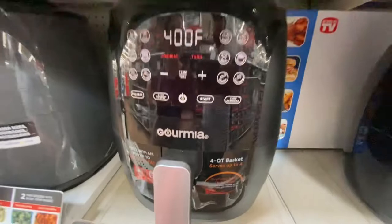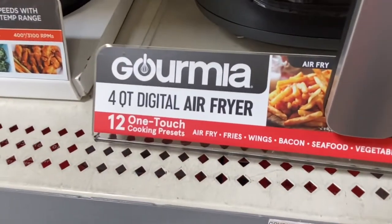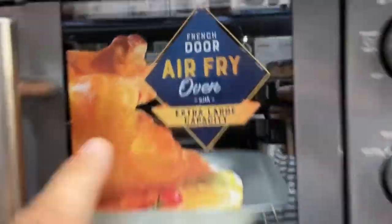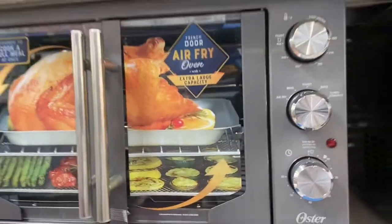$459.88. And then you can do wings. You can do raw wings, bag wings, bacon, crispy bacon, vegetables. You can do anything in that. It's air fry right here. You open it up, close it, air fry. It's the same as the one that you were looking at. Oh, so you can do a chicken in there. You can do a whole turkey. It's right there. It's air fry.